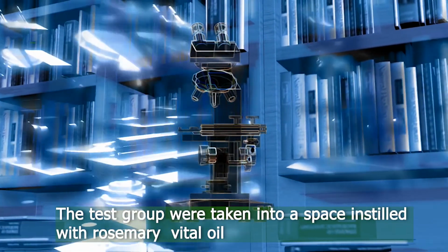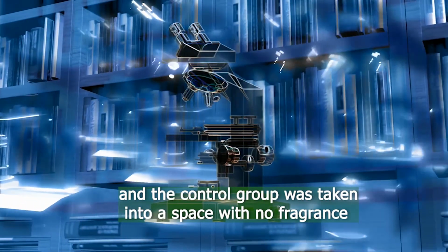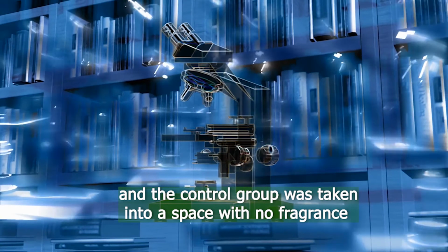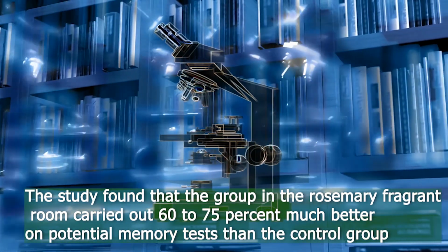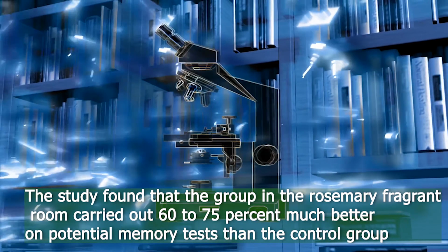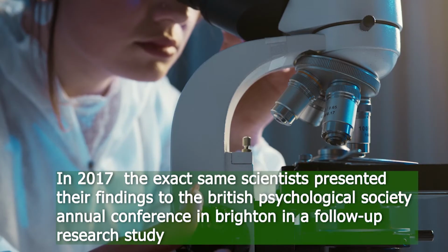The test group were taken into a room infused with rosemary essential oil, and the control group was taken into a room with no fragrance. The study found that the group in the rosemary-scented room performed 60 to 75% better on prospective memory tests than the control group. In 2017, the same researchers presented their findings to the British Psychological Society annual conference in Brighton.